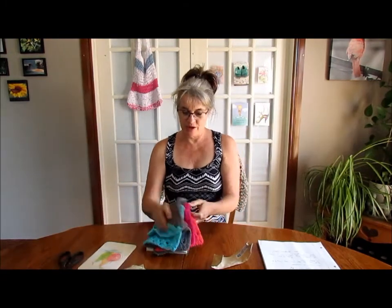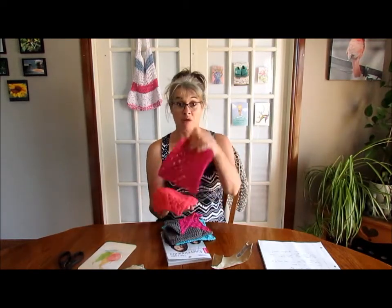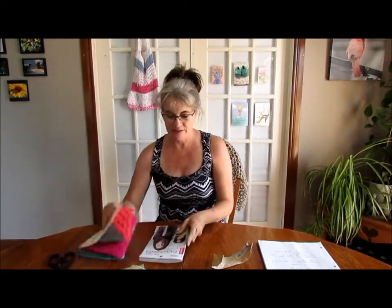Okay, your squares are dynamite. I've never seen squares like this before. Awesome, awesome. Your card is beautiful. And this little encyclopedia of scarves, I'm gonna be checking this out and I'm gonna be making some. Really, really nice. That is so cool. I appreciate this so very much. So thank you, Kathy.